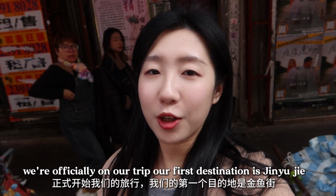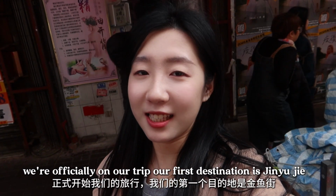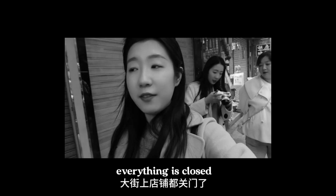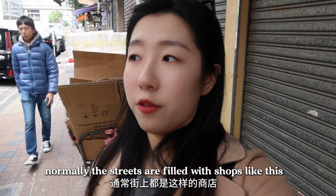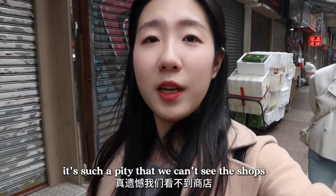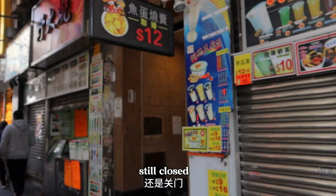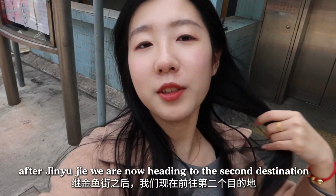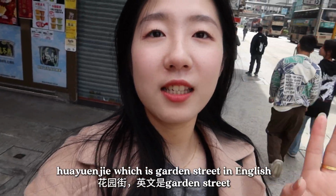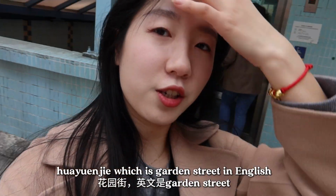Now we're officially on our trip. Our first destination is Jinyu, so now let's go. Everything is closed. Normally the streets are filled with shops like this, but since today is the second day of Chinese New Year holiday, most of the shops are still resting. It's such a pity that we can't see the shops. But yeah, this is Jinyu. Still closed. After Jinyu, we're now heading to the second destination, Huayuanjie, which is Garden Street in English.